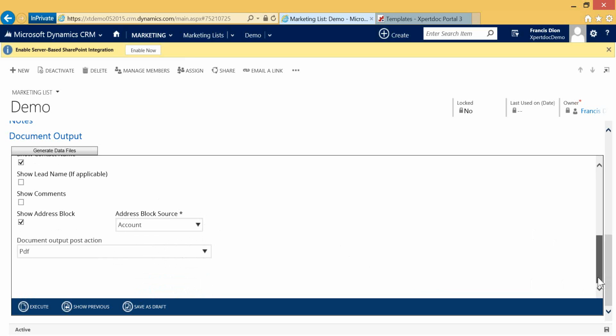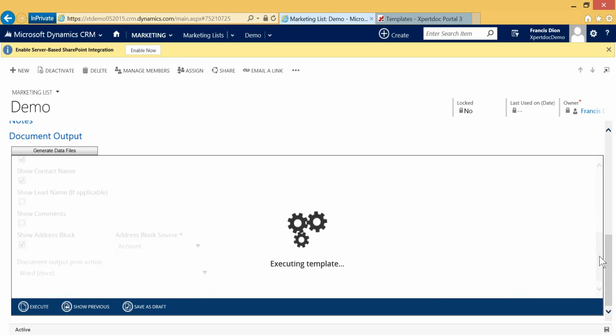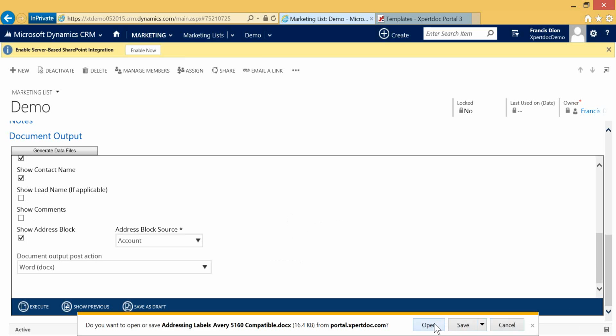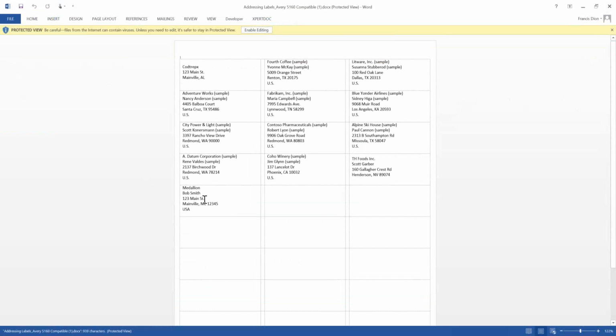I'm going to switch to, instead of PDF, an output to Microsoft Word. And then I'm going to, again, launch the production. And so what it's going to do is take every account that is associated with this marketing list, and create an Avery compatible document for printing labels. Again, that I could use for labeling files in my filing cabinet, for sending out Christmas cards, thank you notes, any scenarios that would make sense. And you see now that these are my 13 accounts that I've added to my marketing list laid out.